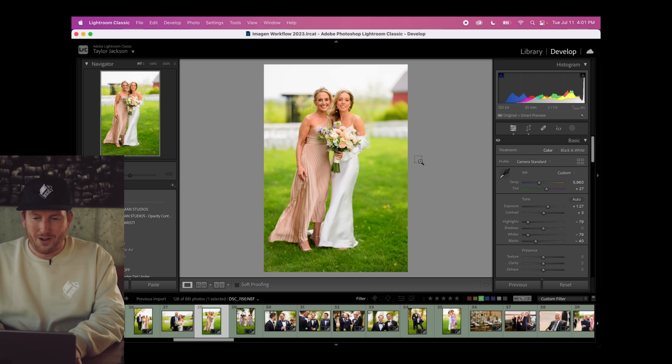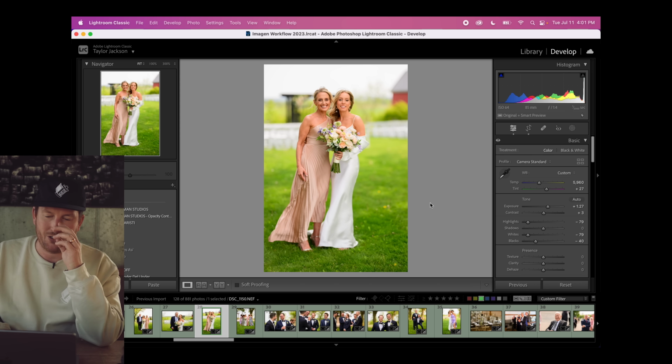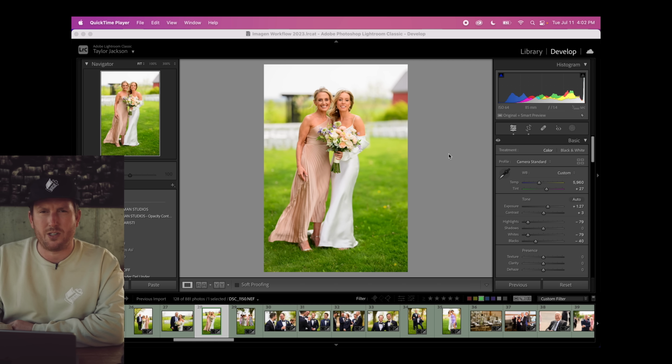That's the workflow. Also, I noticed that I didn't even install the update of Imagen. I didn't update my Imagen, and they don't push a lot of updates, only for big stuff like that. So don't worry about every single time you open the app to be like, I gotta download another update. Rarely happens, but when it does, it gives you very, very nice things. So there it is, Imagen workflow.